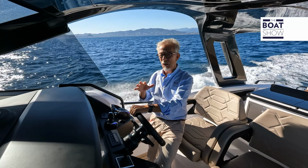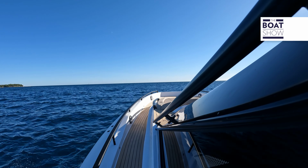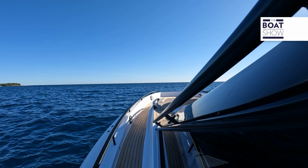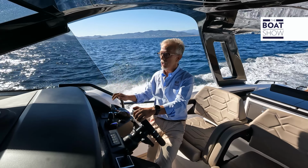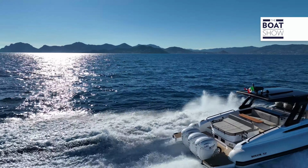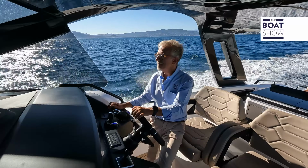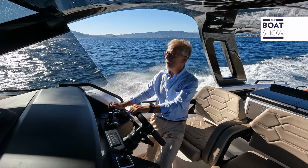So we're not racing, agreed. But it's been designed just like the faster hulls. This design is signed by Adam Younger, an internationally renowned naval architect.